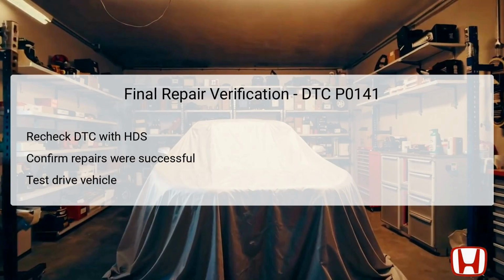After all necessary repairs to address the DTC P0141, it's essential to perform a final verification to ensure that the issue has been resolved. Utilize the Honda Diagnostic System, HDS, to recheck for any stored DTCs, confirming that the P0141 code no longer appears and no new codes have emerged. This step validates that all previous faults have been adequately addressed and rectified.